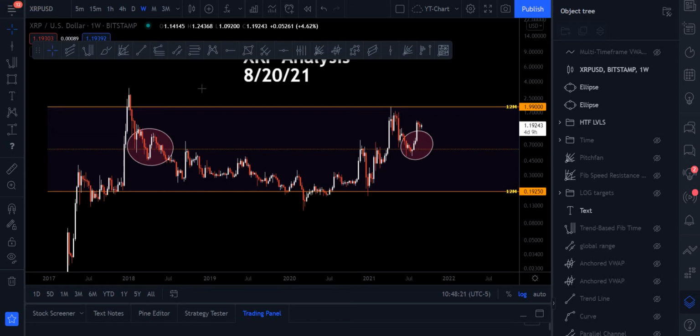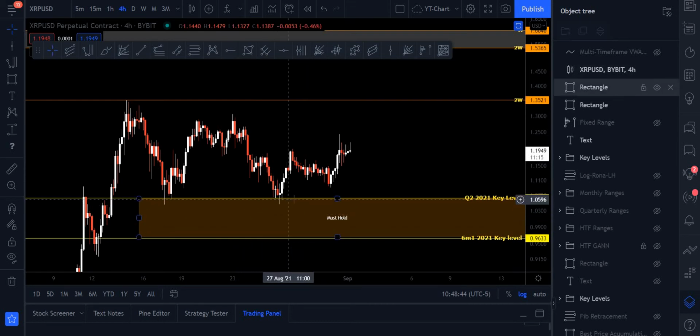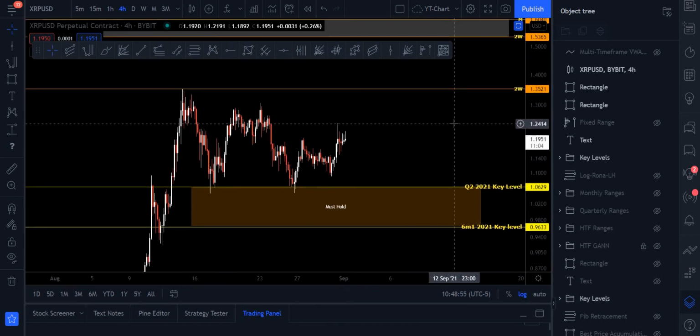We'll take a look locally here. So back onto our trading chart, off that macro view from Bitstamp, this Bybit chart, because I trade on Bybit. This was the box I gave you guys for support, because they're just key mathematical levels for the price. And then this bi-weekly level was our key level on the bounce. So we've hit our targets dead on.